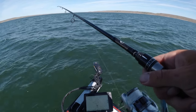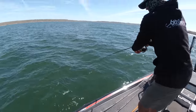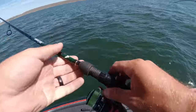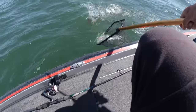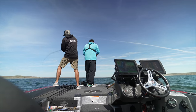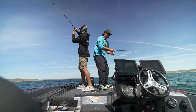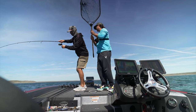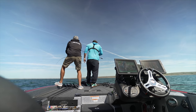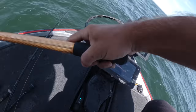Nice. What's that? Heavier? It's a good one. Looks different than the ones we've been catching for a while anyway. Yep. It's a good one, man. Big? See, they look big. That's a big Cole. 37 down there.